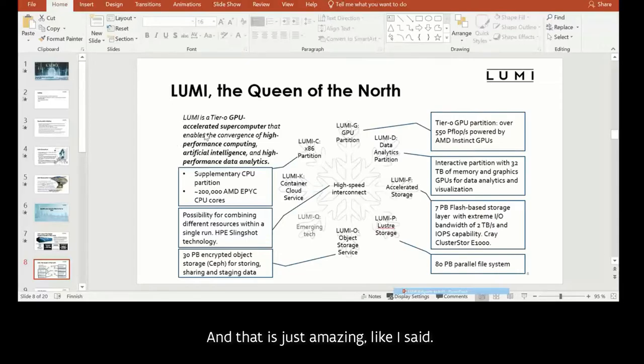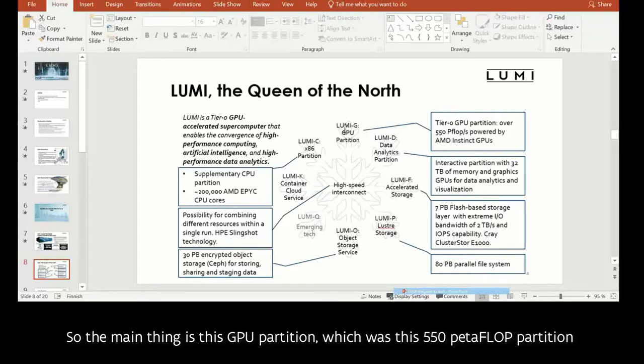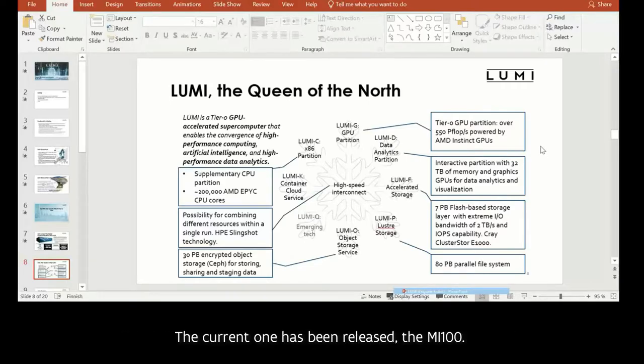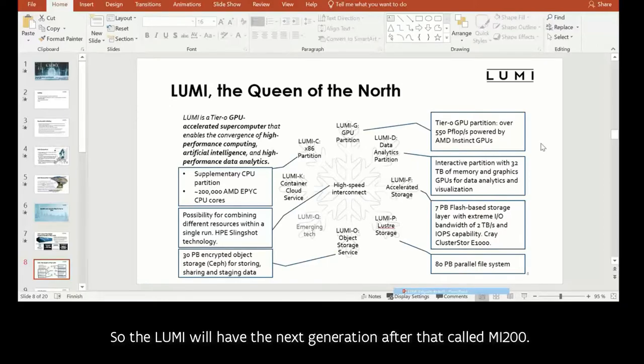And the system itself, like I said, the main thing is this GPU partition, which is a 550 petaflop partition based on the AMD Instinct GPUs of the next generation of AMD. The current one that has been released is the MI100, so LUMI will have the next generation after that, called MI200.